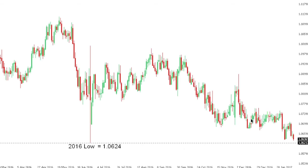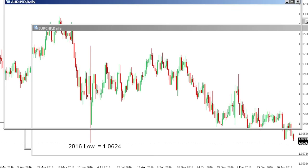Euro Swiss. So Euro Swiss continues to grind lower and is just within a stone's throw of retesting and breaking below the 2016 low at 106.24. A close below that level will open the door for an acceleration towards next key psychological barriers at 105. At this point, we need to see a close back above 107 to take the immediate pressure off the downside.